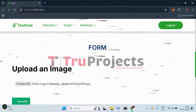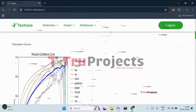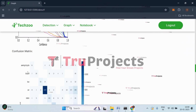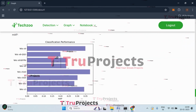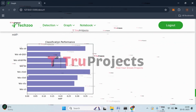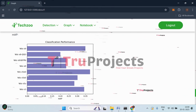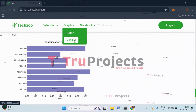Now let us check with the graphs. Click on graph, click on dataset 1. So here the first graph which we have is the precision confidence curve graph of dataset 1, and here we have recall confidence curve graph. This is the F1 confidence, this is the confusion matrix, and this is the precision recall comparison graphs, and here is the mean average precision comparison graph. Here on x-axis we have accuracy score and on y-axis we have all the algorithms that are trained. So here precision, recall, and mean average precision are the error metrics used to evaluate all the detection models.